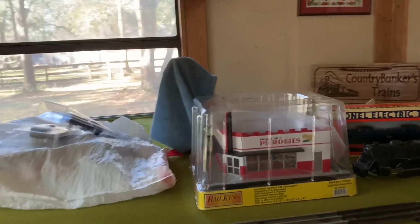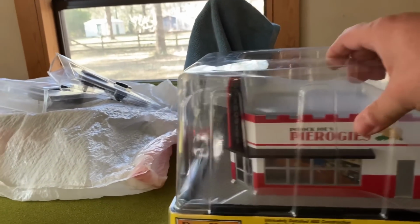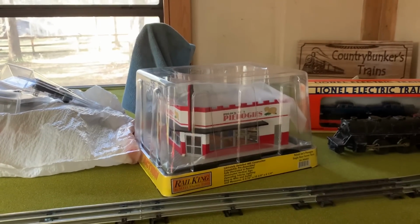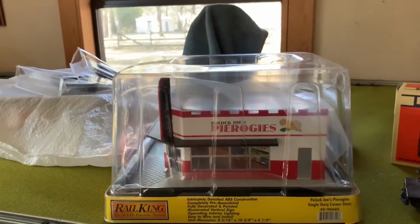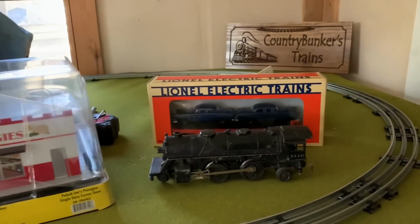My father-in-law did get me this Polak Joe's MTH pierogi building. Very fitting. I'm a big Polak and I love my pierogies, so this will find a perfect home on the layout. And as you see, we got some traditional size stuff as well.